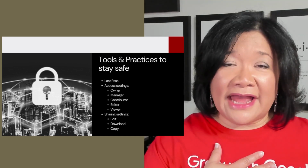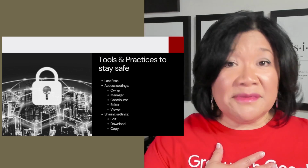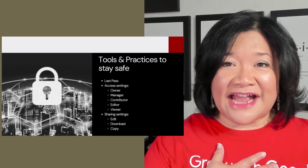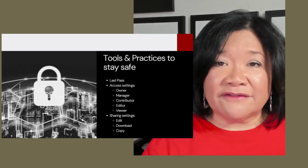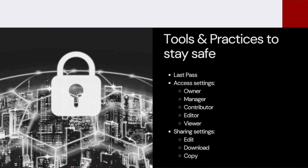So if you've done that, after our session today maybe your first action is that you're going to go change that password and give them different levels like you see here. Instead of owner like you are, you're going to give them manager or contributor or editor or viewer. Okay, so that's the accesses.